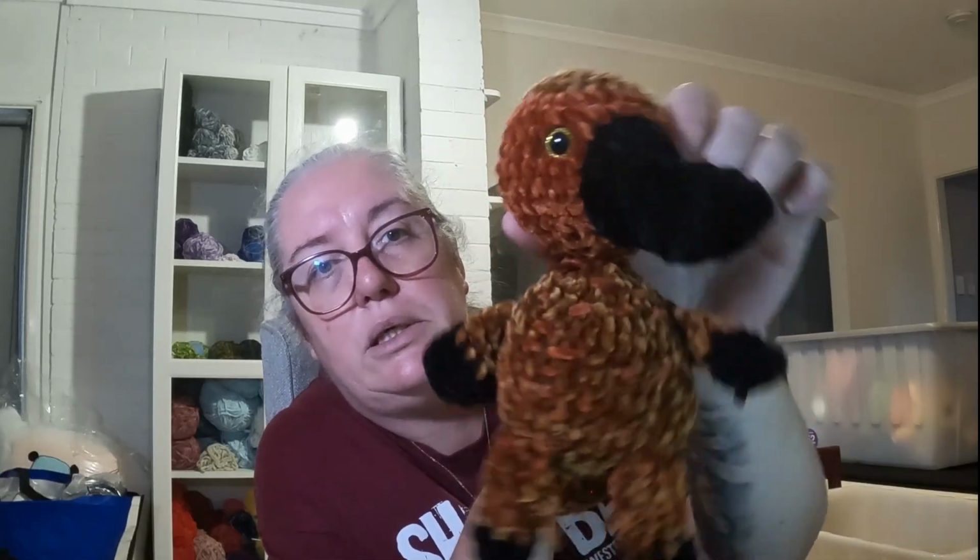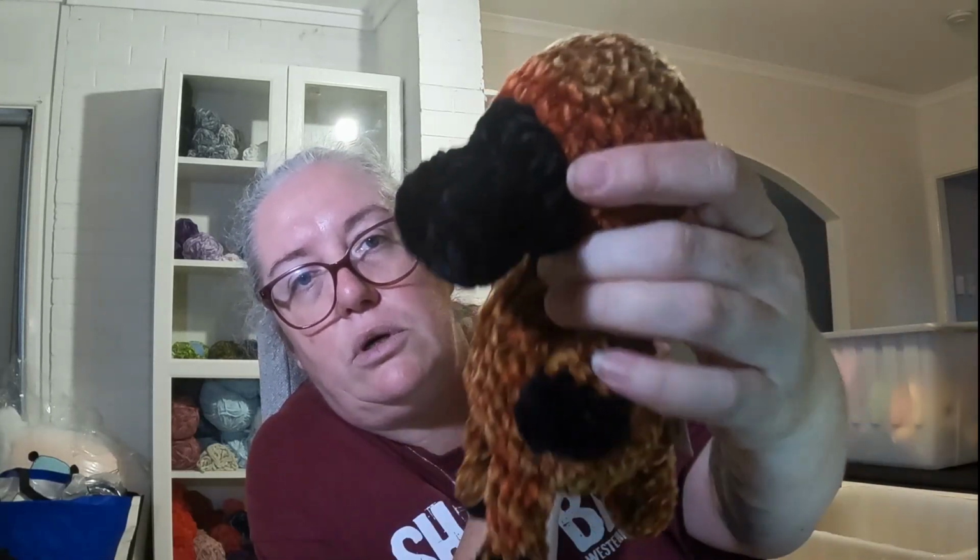This platypus is a bit of a disaster. I actually might even just throw this one out. I ran out of yarn, then I was trying to mix the yarns together and his head's really wobbly. Yeah, we'll forget about that one.